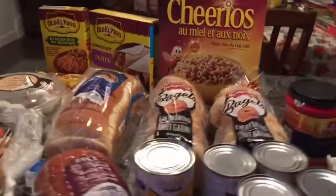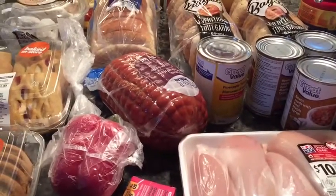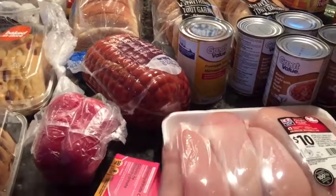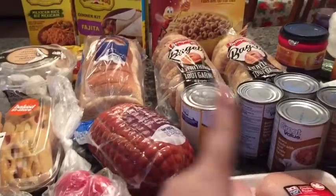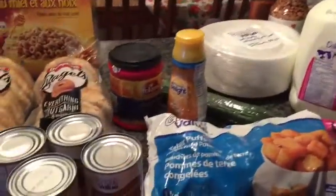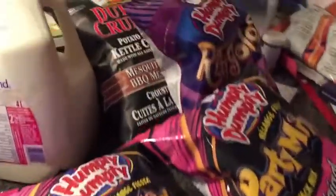I have a very small haul here. This will do us for 2 days, like most of it, because I got enough for 2 suppers, bread and bagels for breakfast and stuff, and other stuff like the coffee, milk, and chips. All that will last longer, obviously.